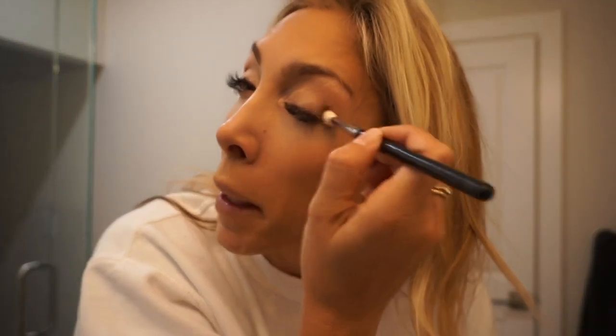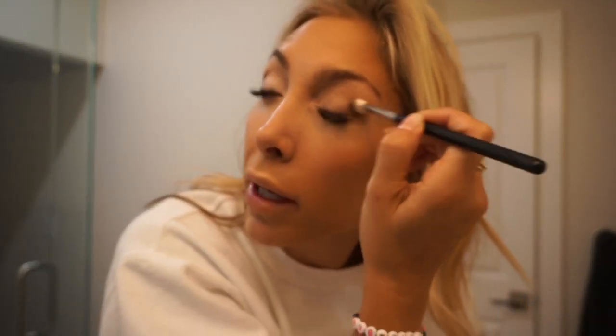Okay, then we're taking a little bit of a smaller brush. If you like using Morphe, it's the M4 333. MAC has the same one. Using a dark chocolate color in Delight. I mean, it is a dark chocolate color and just in the outer corner of my eye. I kind of just circle motion into a V shape on the outer corner. I'm not too worried about this being sloppy because I'll show you how I clean it up.